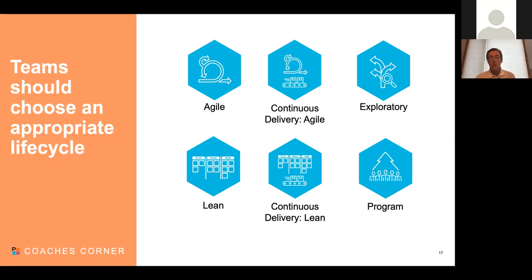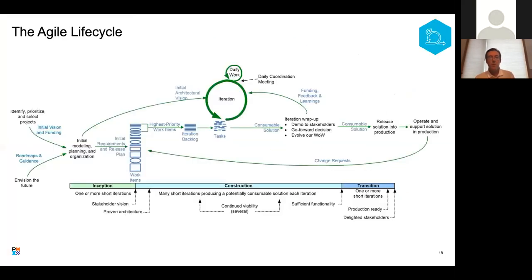But in many situations, such as a maintenance team or a situation where requirements or priorities are changing continuously, a lean approach might be a more effective way of working. So this goes back to choice is good and context counts. We're agnostic. Pick the one that makes sense for you. We don't have time to go through all of them, but we'll go through just a few.